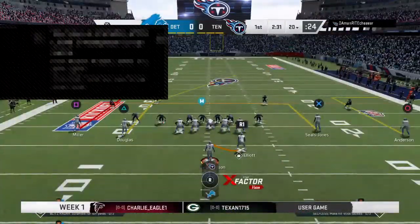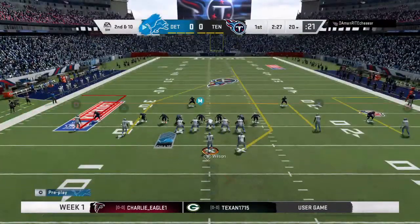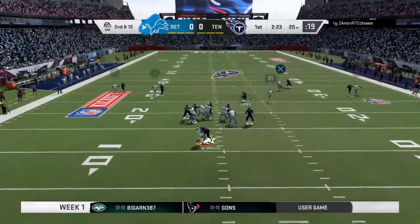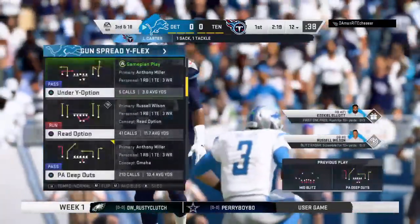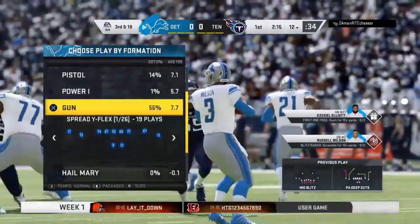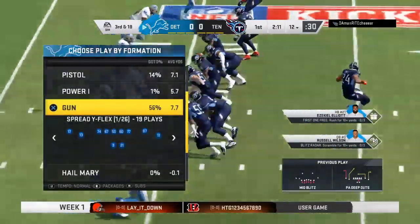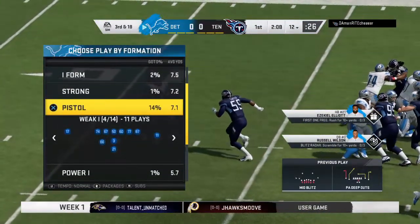So after the run for no gain, here's 2nd and 10. Here's Wilson. Nowhere to escape, and he goes down. Give the sack to Lorenzo Carter. Brandon, if I'm an offensive coordinator and I see an all-out rush like that, I file it away because I'm going to use their aggressiveness against them as this game goes on. I'm going to hit them with a screen soon.